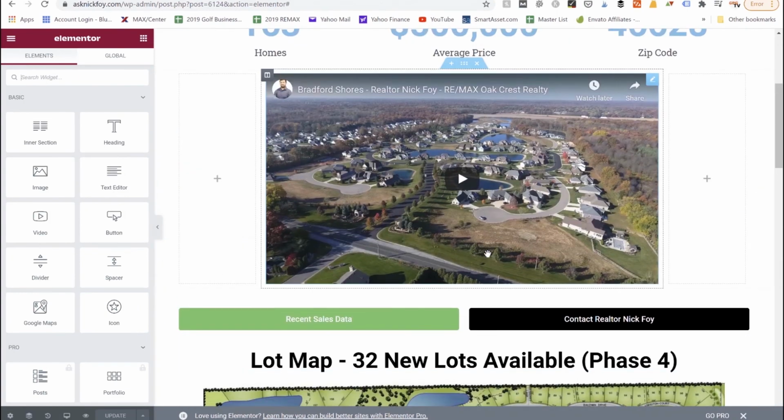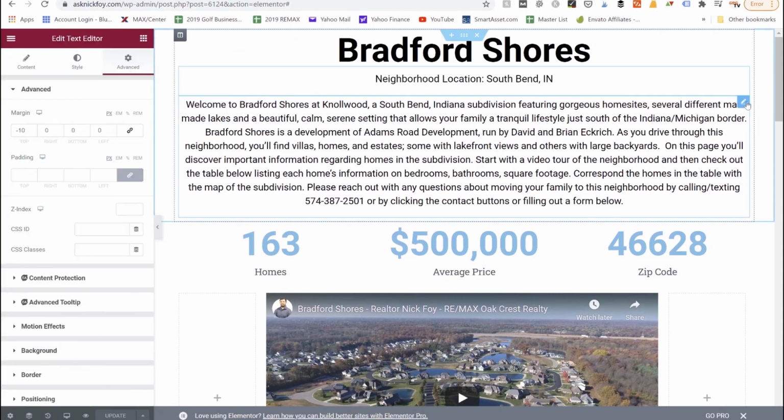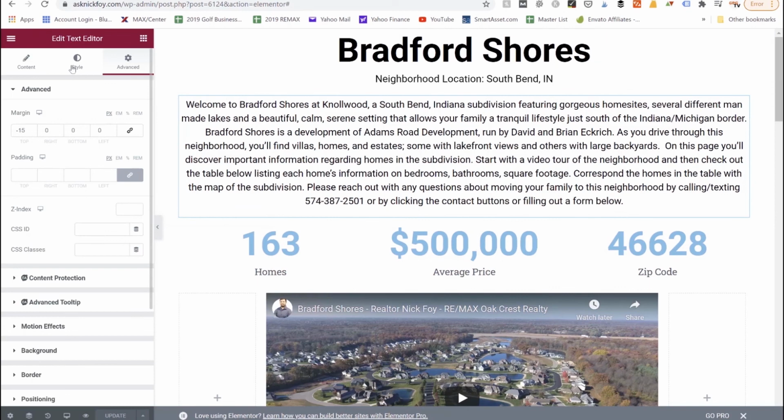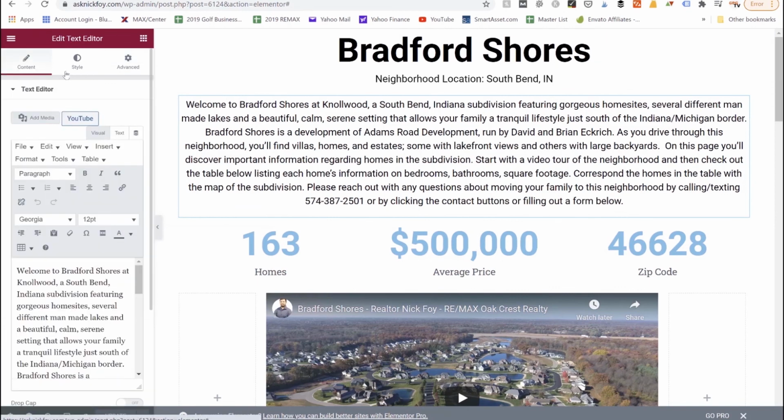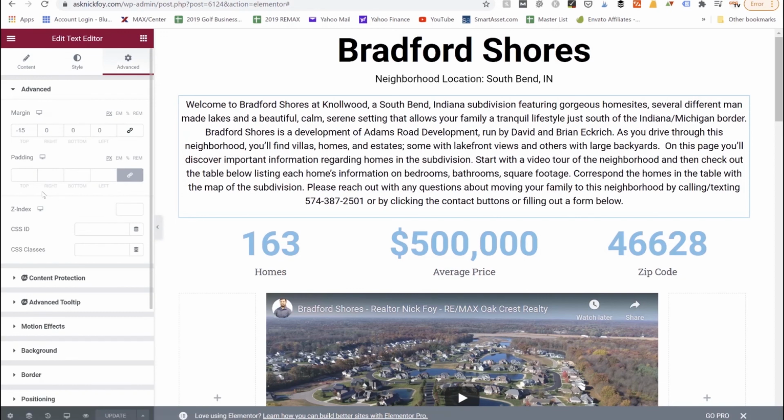So you're going to use a lot of the same style of elements. You're going to get pretty familiar with how they work, how to use them. Again, all you got to do is click on the little pencil icons on your elements, and that'll bring up the little settings panel over here to the left where you have content, you have the styling tab, and you have the advanced tab, which is usually your spacing settings.